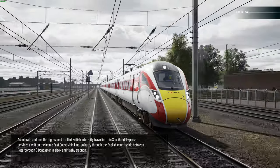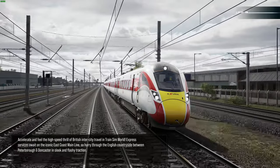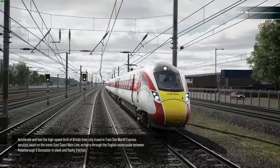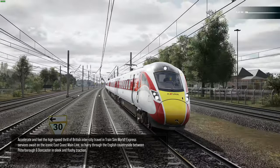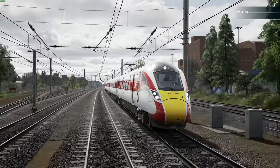Accelerate and feel the high-speed thrill of British intercity travel in Train Sim World. Express services await on the iconic East Coast mainline, so hurry through the English countryside between Peterborough and Doncaster in sleek and flashy traction.